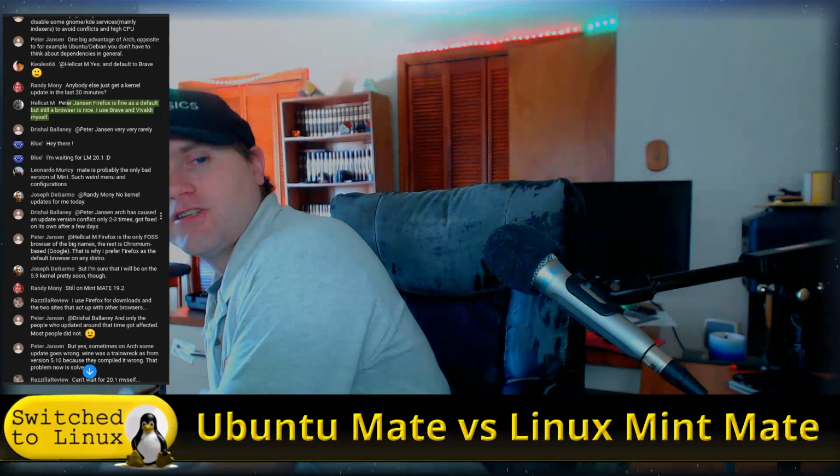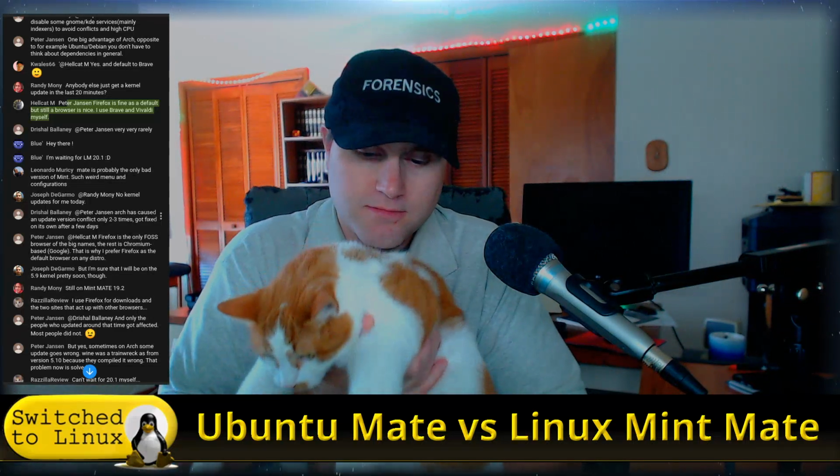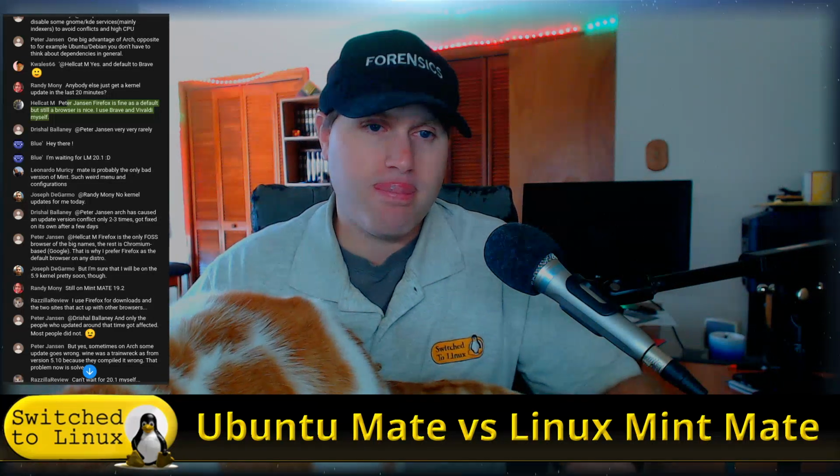Today is really the only bad version of Mint. Such a weird menu and configurations. Oh. Well, like I said, you can change the menu if you want. Let's see. Firefox is the only FOSS browser of big names. Rest is all Chromium based. Yep.